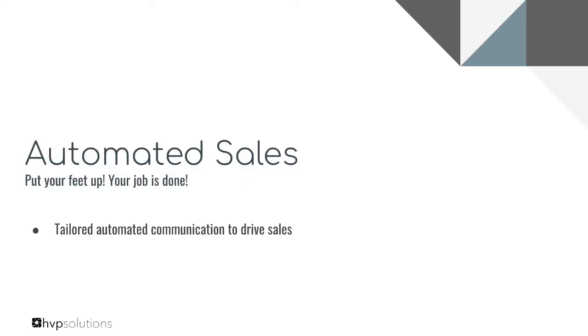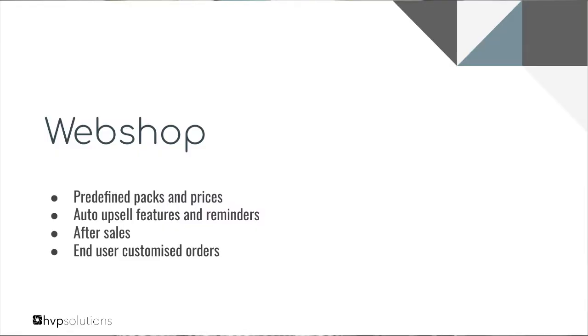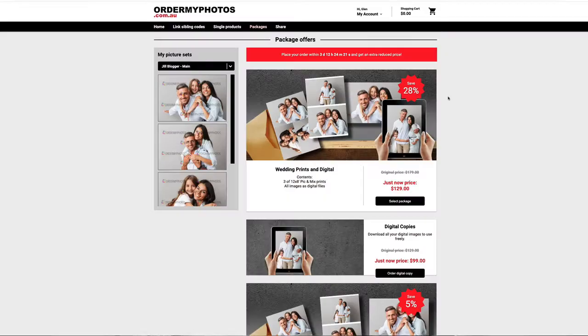With a couple of clicks, you will be batch uploading all images and data to our platform. Put your feet up or move on to the next job. The next day, the guests and families receive tailored automated emails and SMSs with a unique code to view and order the images with time-based incentives and reminders to drive and increase sales. There are predefined packs and prices, tailored automated sales communication and incentives to drive sales for you. Users select packs, products, customize and purchase. Here's an example.